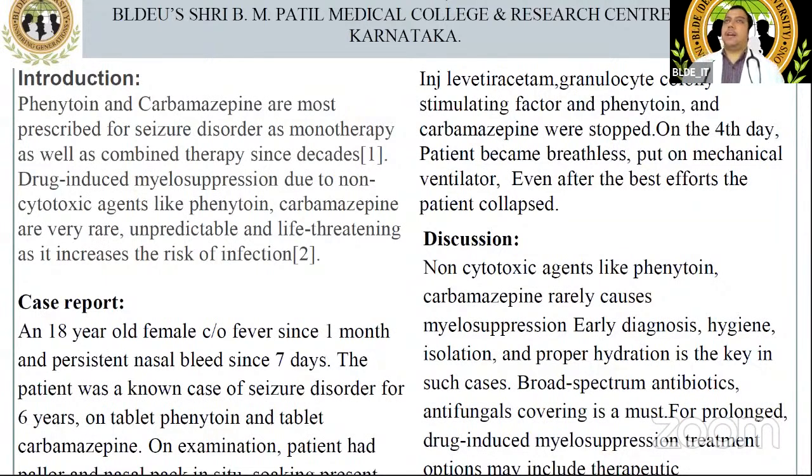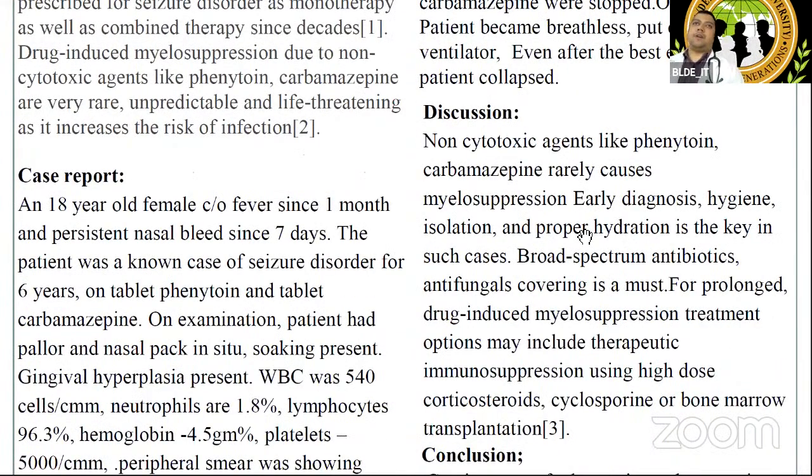So in our discussion, phenytoin and carbamazepine are the most commonly used drugs among clinicians, but one rare idiosyncratic reaction is myelosuppression, which is usually seen with post-chemotherapy patients but very rarely seen with phenytoin and carbamazepine. In such cases, early diagnosis, hygiene, isolation, and proper hydration are the key, and broad spectrum antibiotic and antifungal covering is a must. For prolonged drug-induced myelosuppression, treatment options may include immunosuppression using high-dose corticosteroids, cyclosporine, or bone marrow transplantation.